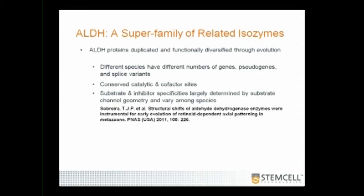It's a very crude way of putting it because it's not only site exclusion, but there are also amino acids along that channel that align the substrate so it can interact appropriately with the conserved active site. Nevertheless, this divides the ALDH family into large and small substrate channels, and this determines what substrates can get in there.